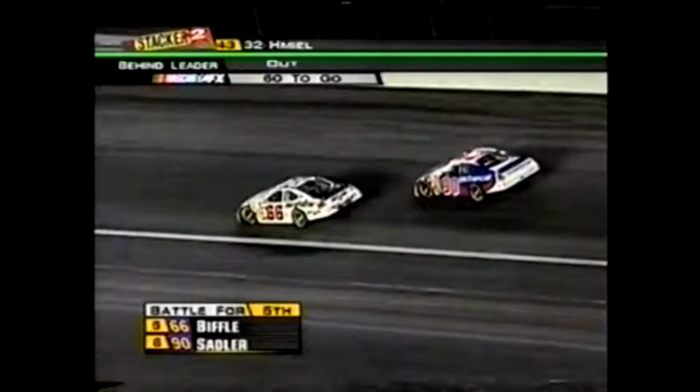Martin Truex. Up, up, up, up, and around she goes. We've seen it how many times? We've already seen it a dozen times down in 1 and 2 in this race. So Mayfield slides up into Truex and pays the price, all the way to the rear of the field.